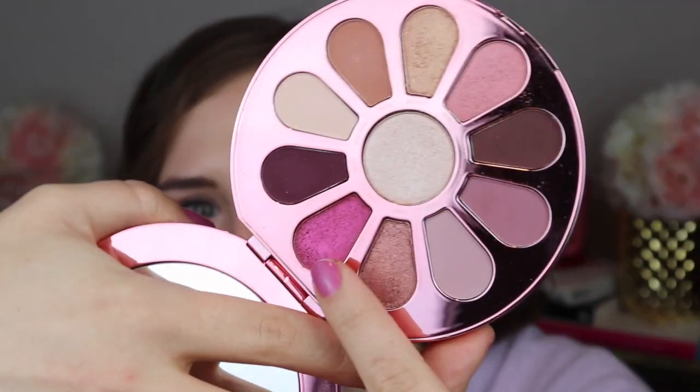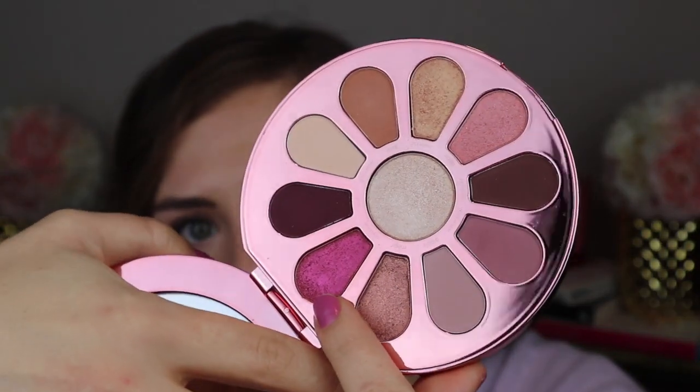which is really beautiful, very icy. I like to use it for inner corners, under the brow bone, or as an actual highlight. Very beautiful shades here. This one I think has to be my favorite. It is this little duo chrome, so it shifts from purple to orange. Oh my gosh, I definitely am gonna use that in the look for you.